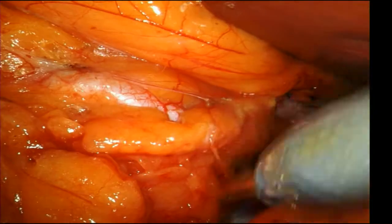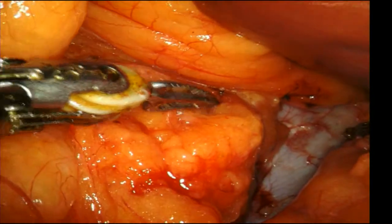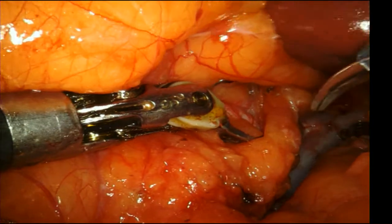Jay and I were joking around. This is your typical California patient, not Ohio. BMI 24. Yeah, no previous abdominal surgery.